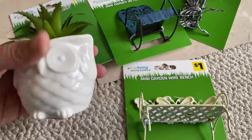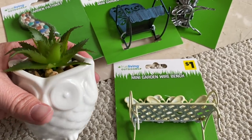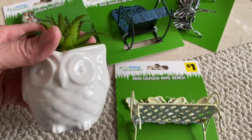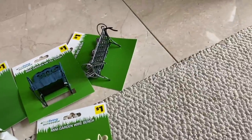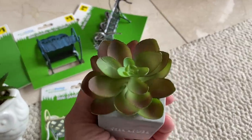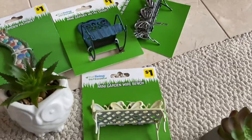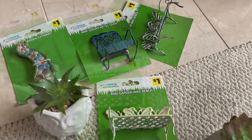Whoops. I haven't known what kind of plant to put in there because I did have a succulent, but it wasn't getting enough sun. I think I'm just going to do a faux succulent just like this. And then I did get this cutie little guy. It's adorable. I love this thing. That was a dollar. So that is my Dollar General haul.